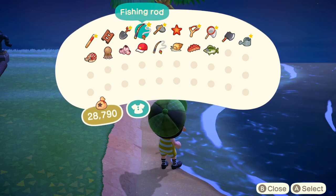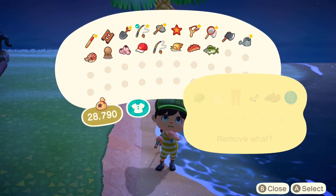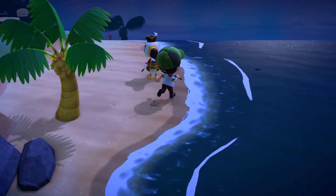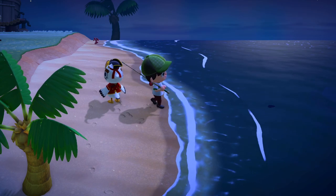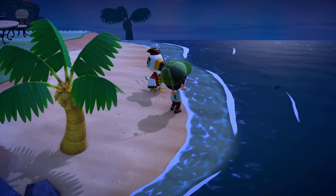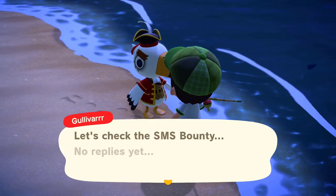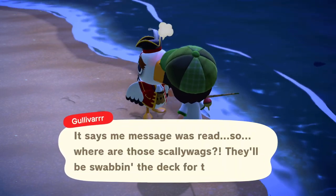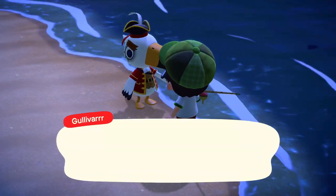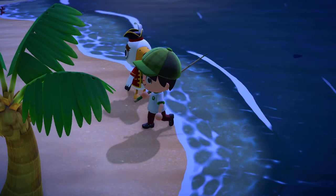I mean, if they were real pirates, at a certain point, they would kind of get sick of this. I wish I could take his vest and give it to the clown, so then I have a clown pirate. Stop it. I just want to go fishing, get out of my way. He's in my way.